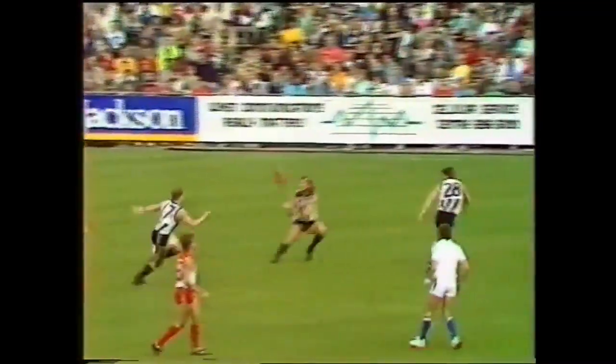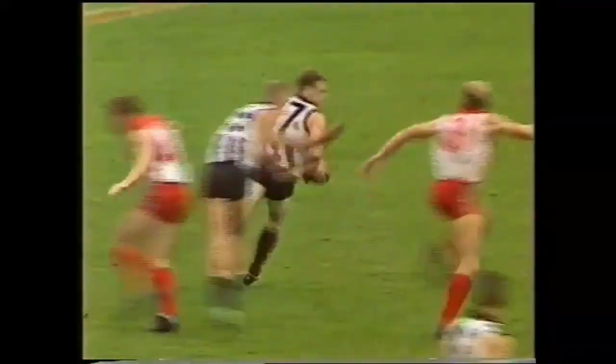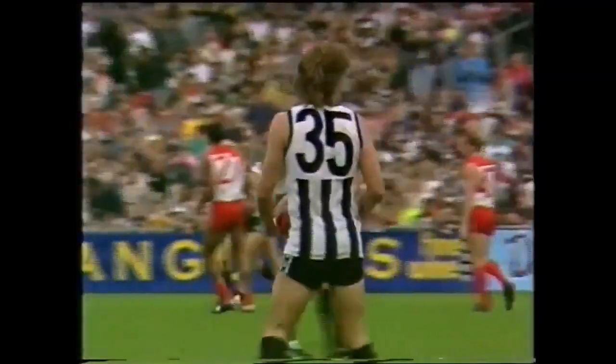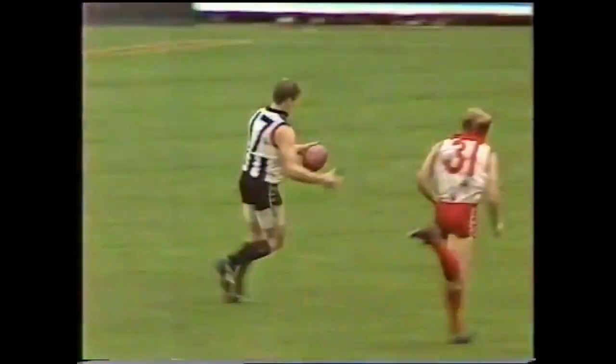Right. Handball. Daicos. Is this a goal to Daicos? Loves kicking them. Barwick running with the ball. Barwick gets past. Left foot snap. It's a little chip. It's good. Disciplined stuff. And Daicos takes the mark. Unselfish play there by Barwick.